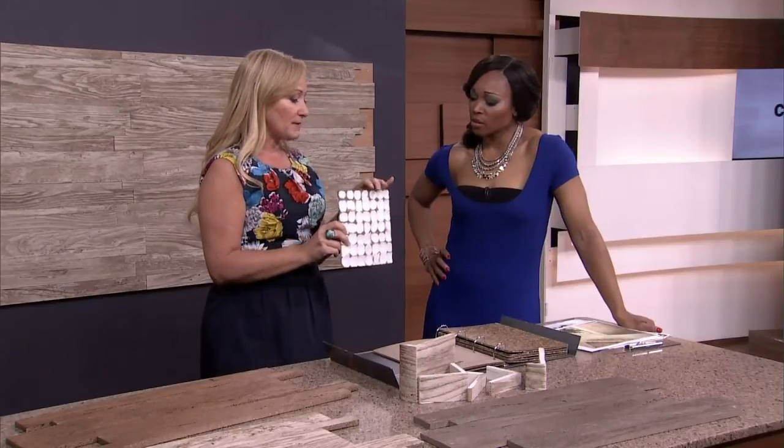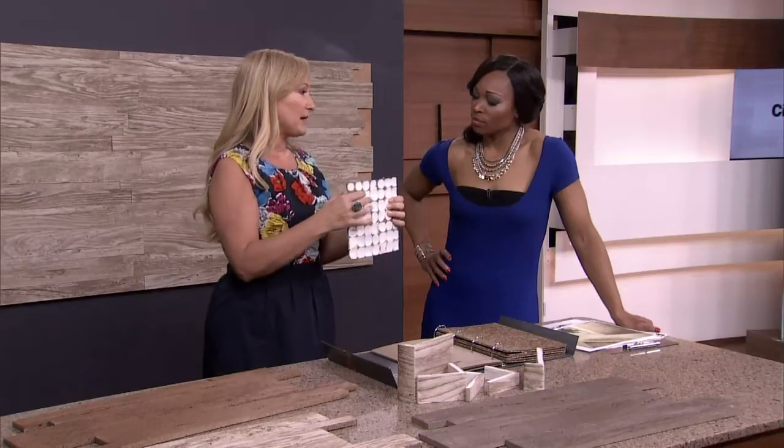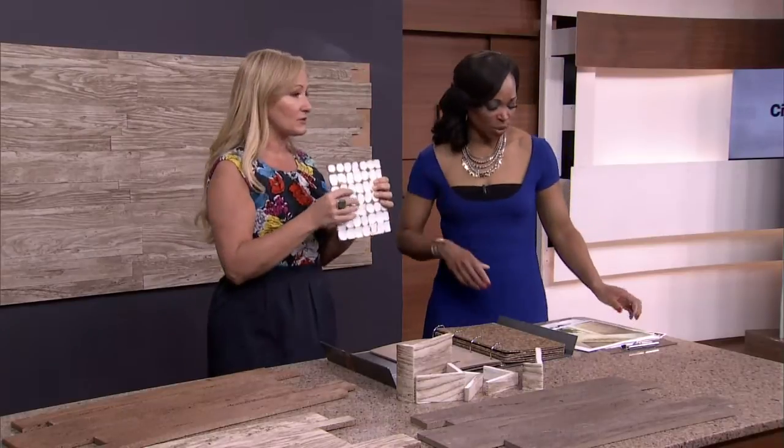This is a special order, but you can use it anywhere to get this kind of modern tropical feel in your home. Again, it could be a great feature wall around the fireplace. It's so gorgeous. You can make a beautiful frame out of it and put a mirror. That is cool. There are lots of ways to use it.